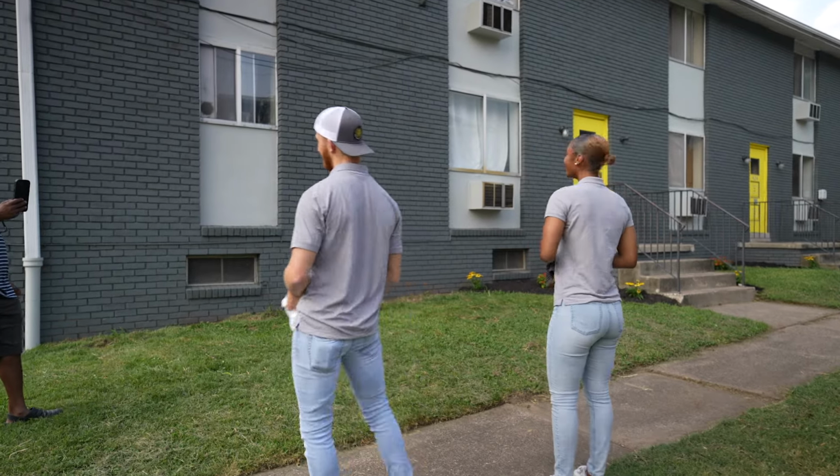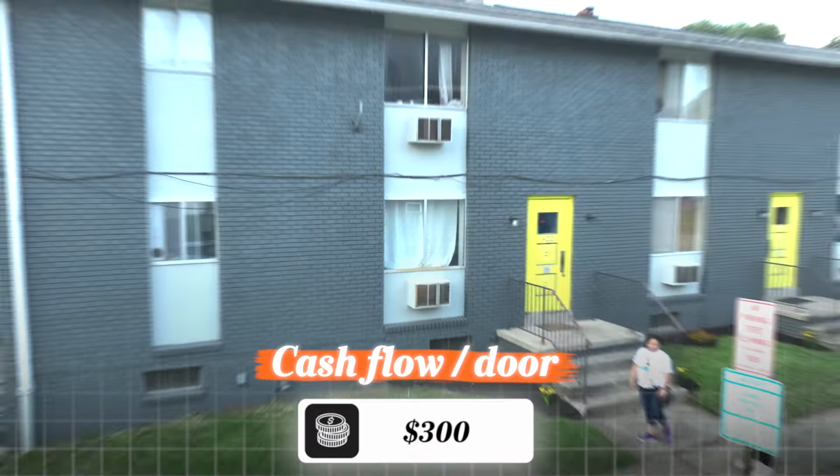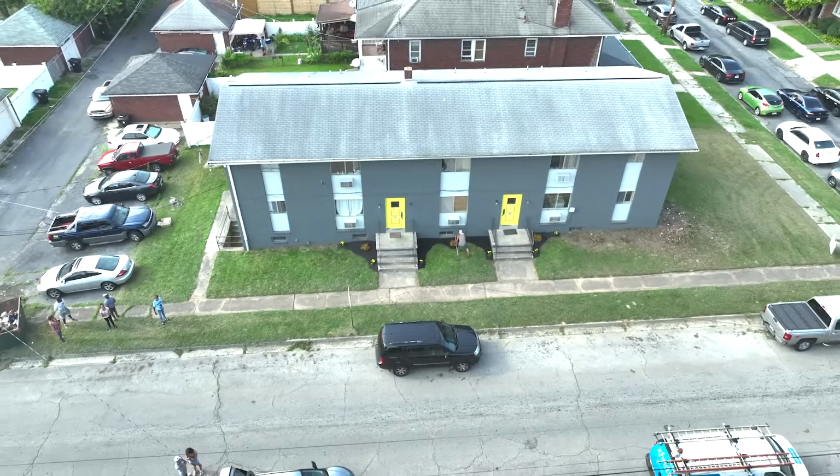So that allowed us to get a solid mortgage on the property, and our mortgage came to a little over $3,200. But even with the mortgage in place, and with us being able to increase the rents and getting solid rents for this property with everything being fully remodeled, we were averaging a cash flow of $300 per door, which is above average typically of what other investors seek, but that's just what we were doing with our numbers and with this property.